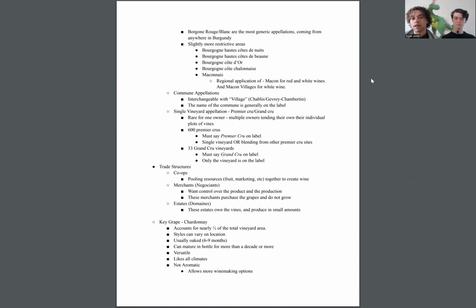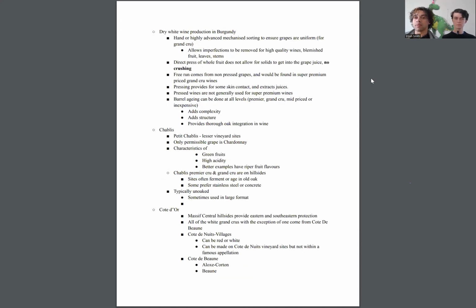It does have some ability to mature in bottle for over a decade, but there are some examples of older Bourgogne Blanc not having the ability to stand up to long-term bottle aging. It generally does enjoy a lot of climates and is a non-aromatic variety, which allows a little bit more finesse on the part of the winemaker. And then we can pass it off to dry white wines in Bourgogne.